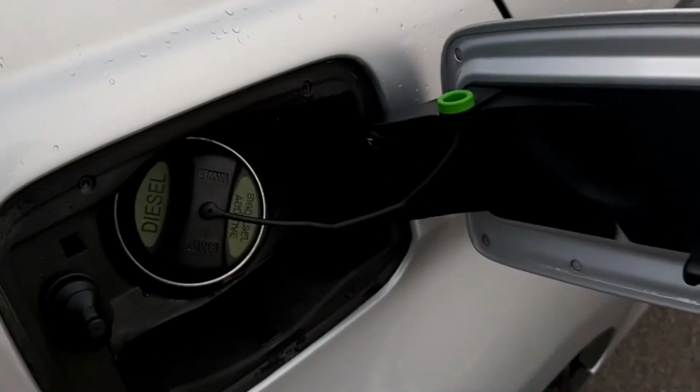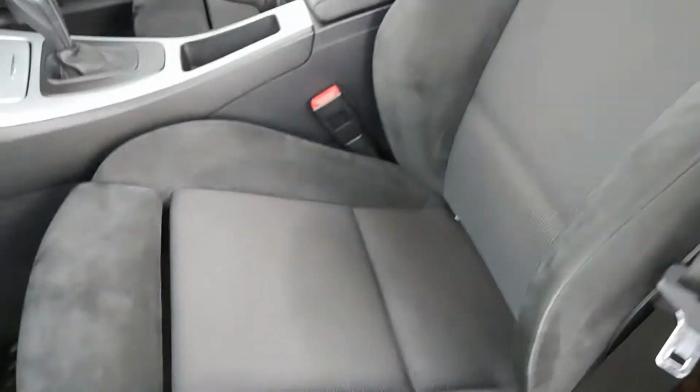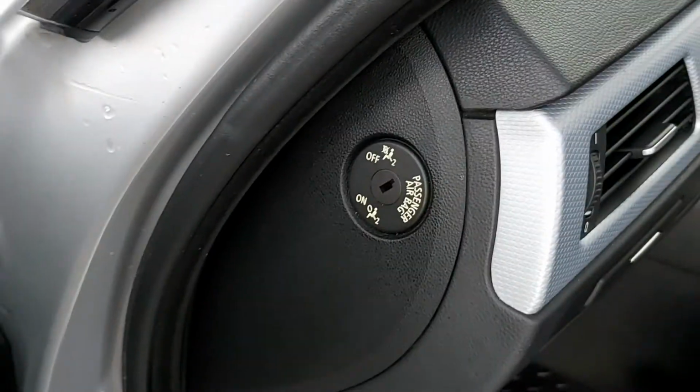I'll show you the fuel cap. It's a diesel. Nice and clean. These front seats have also got the lumbar support there as well. So that's an electric lumbar support button there. And then obviously this side has also got the height adjustable seat as well. Car mat's all clean. Also the airbag on and off switch there.